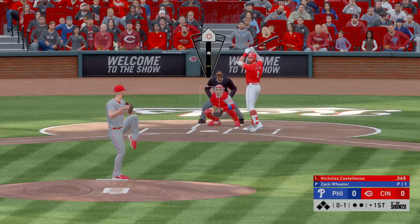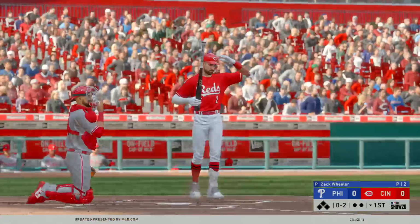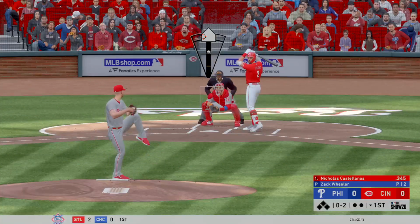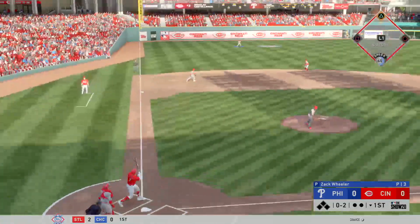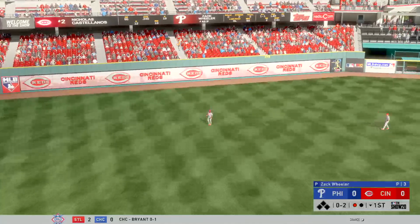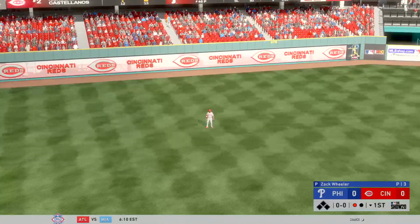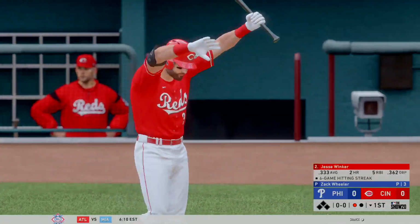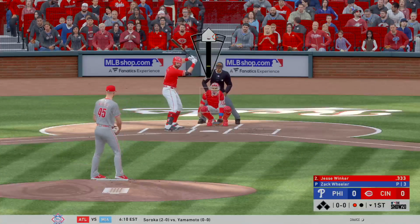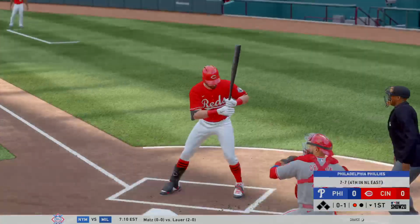Into the windup. Here comes the 0-1. Skied in the air to straightaway left. McCutchen is under it. Makes the play, 1 away. Now at the plate, Jesse Winker. His solo shot accounted for their only score of the ball game a night ago. Tried to check it, and it's 0-1. 0-1's the count.